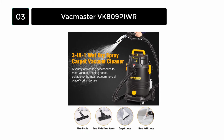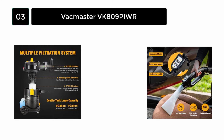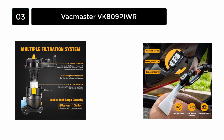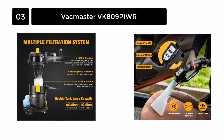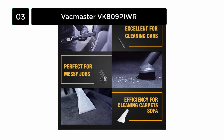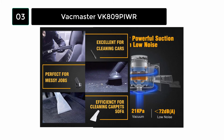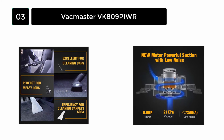PTFE cartridge filter with a HEPA filtration system erases almost 99.97% of allergens and other kinds of germs from the air. The device includes a powerful, long-lasting 5.5 HP motor. Its 8 gallons of bin capacity might be enough for a big family. You will find a remote control system on the nozzle. You can spray shampoo on your car or bare floor in order to keep these things germ-free.